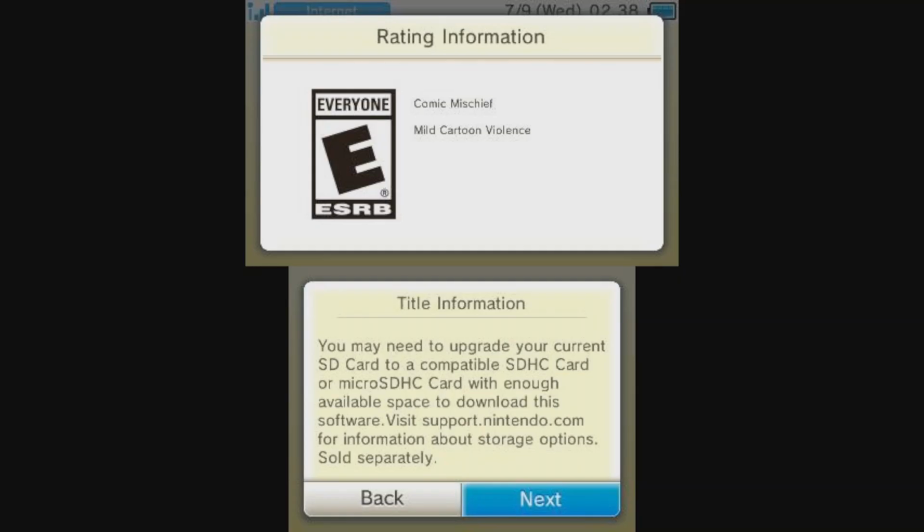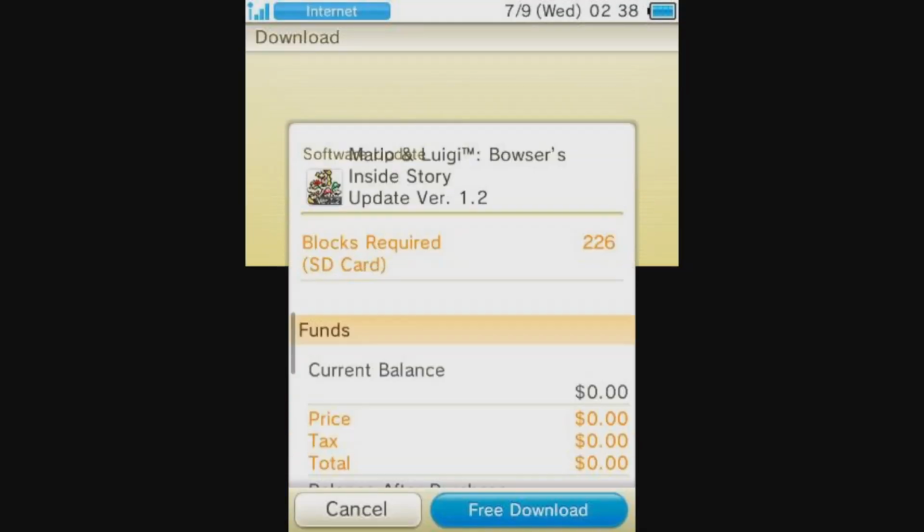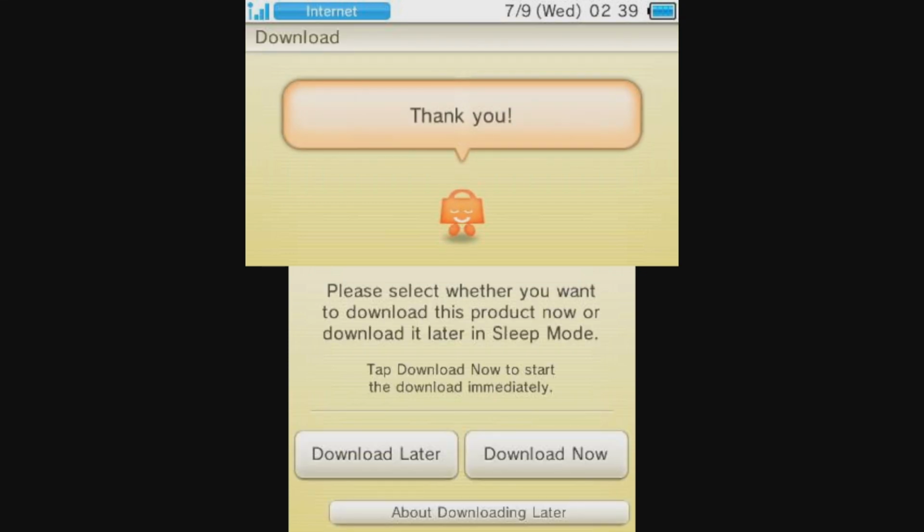Some of them are a lot smaller, like this one here. Again, you get the warning with the memory card. This is for Mario and Luigi's Inside Story, and this one only requires 226 blocks. This one took less than a minute. And again, proceed to download, download now.